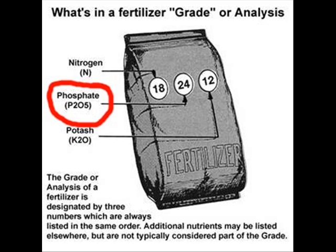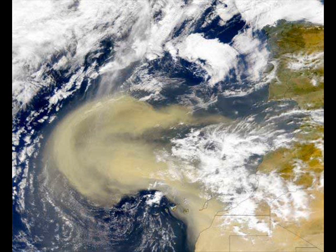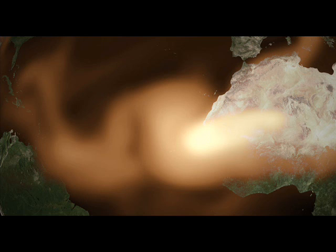Now let's take a look at the second number on the bag, phosphorus. Every day at noontime, and you can just about set your watch by it, the Sahara Desert kicks up a dust storm. This dust storm, which has actually been photographed by NASA, sends a plume of phosphorus not only across but around the world, dusting everything around.